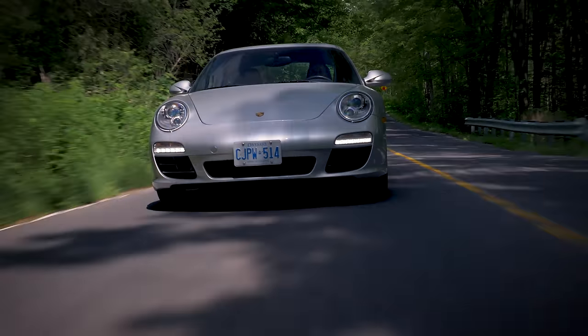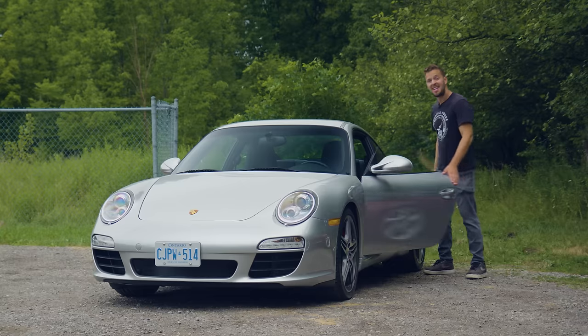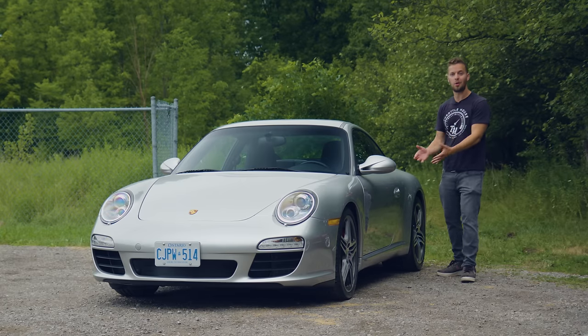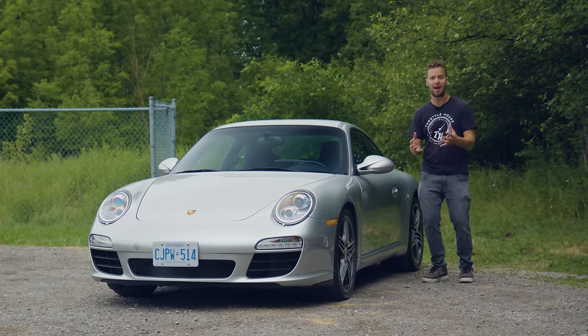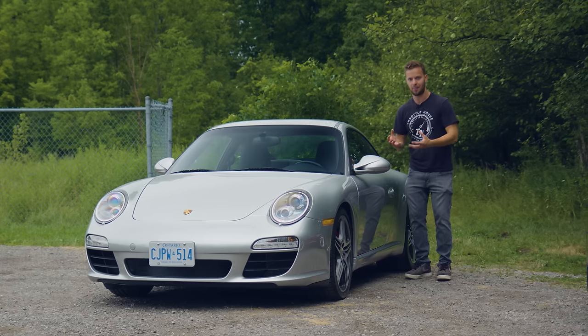So the 997 delivers naturally aspirated, rear-engined, flat-six sounding thrills. And even though it delivers on all of those things, the 997 generation is still not immune from the 911 Midnight in Paris syndrome. That is, every generation that came before it must be better.